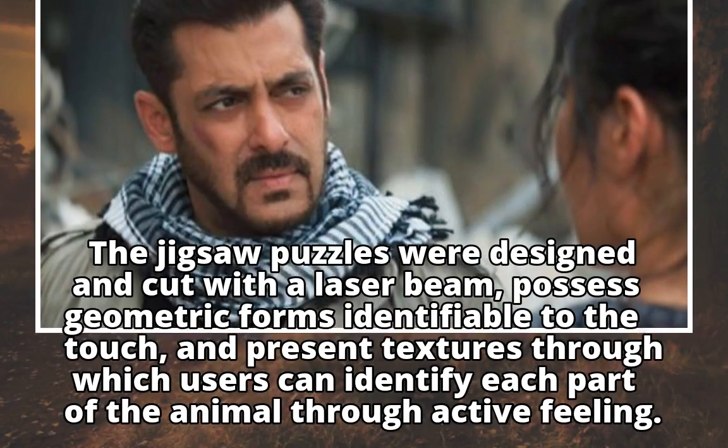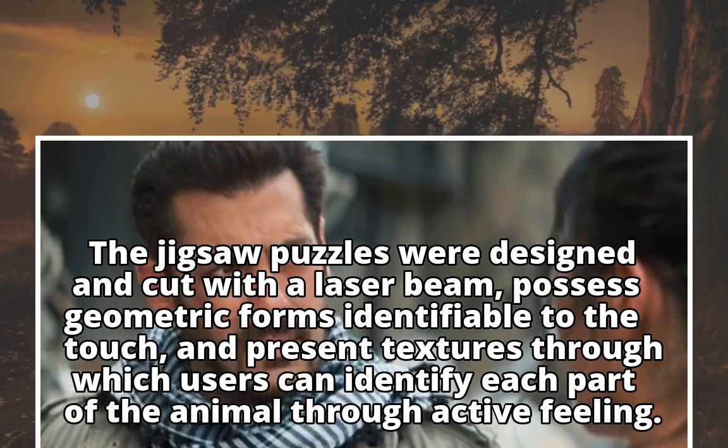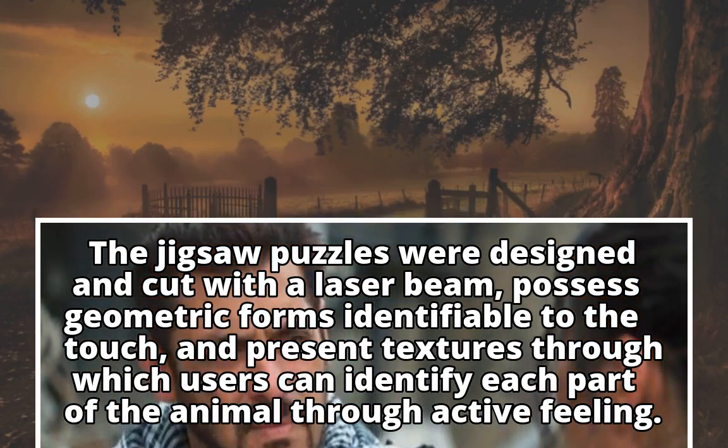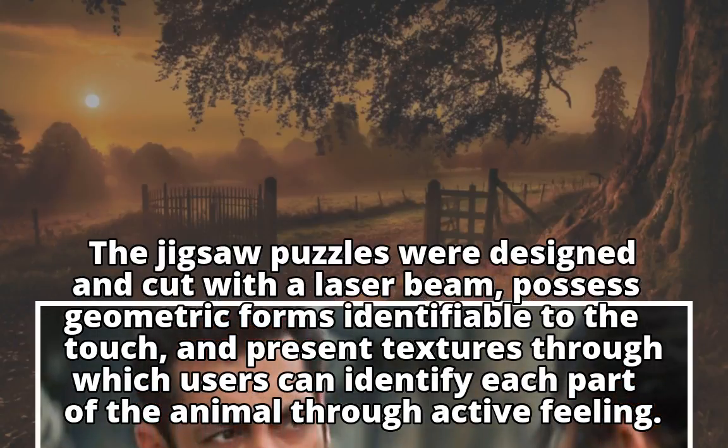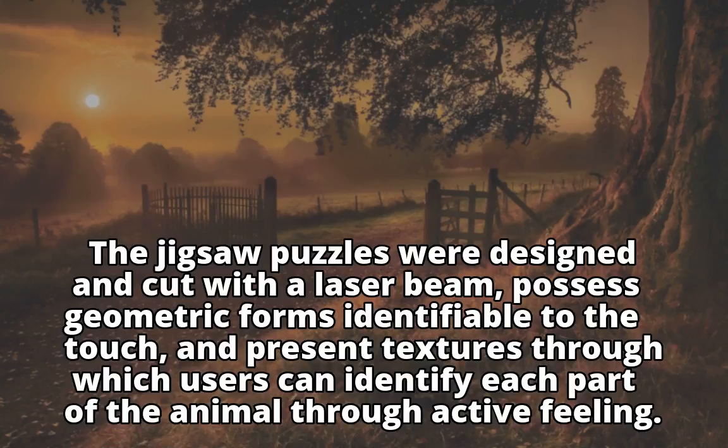The jigsaw puzzles were designed and cut with a laser beam, possess geometric forms identifiable to the touch, and present textures through which users can identify each part of the animal through active feeling.